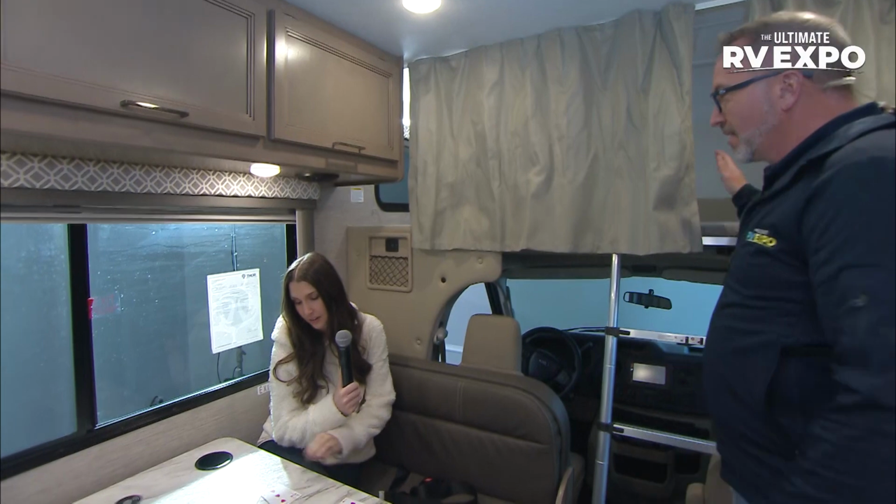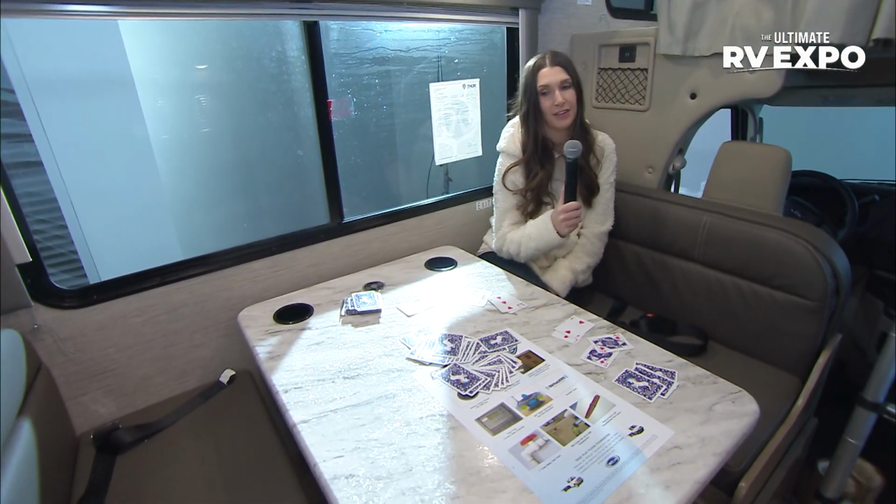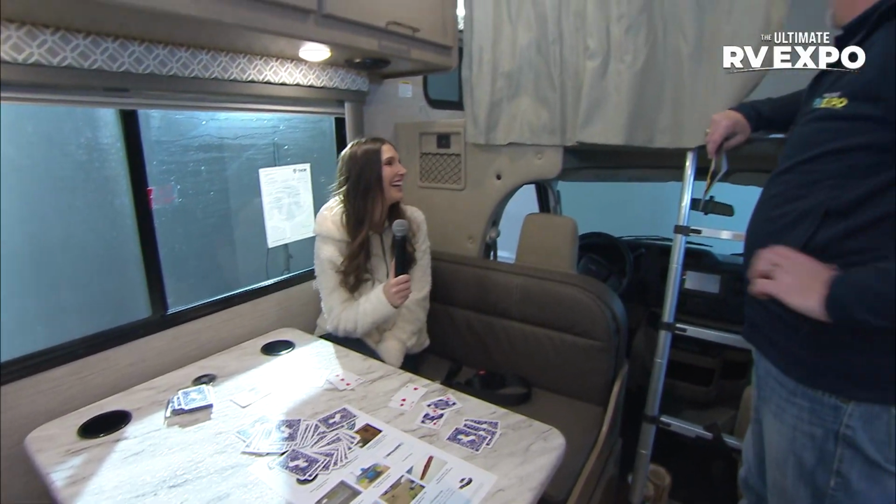It is very warm and cozy in here. I love the finishes. I love the marbling effects on the counters as well. It's nice and clean and modern. Very cozy in here.